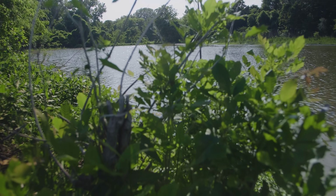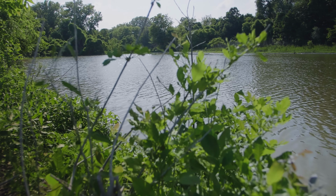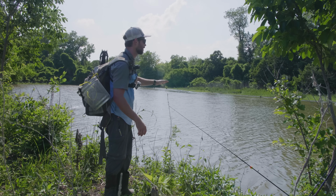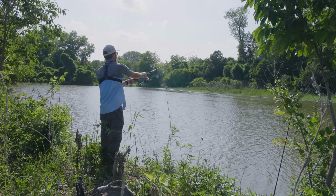Here we are guys, spot number 2. Like the first pond, this was also recently underwater, meaning there could also be anything living in here. I'm hoping there are some big fish.